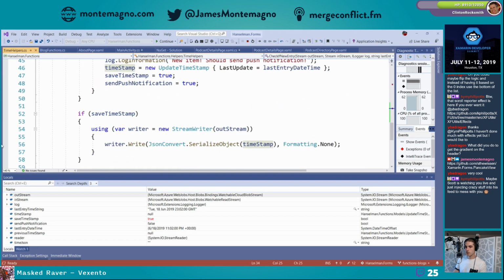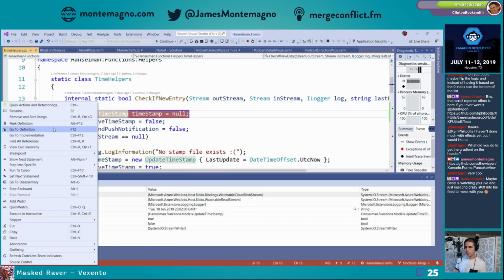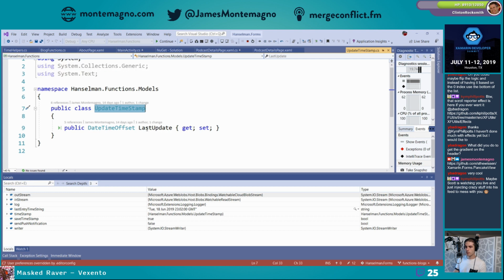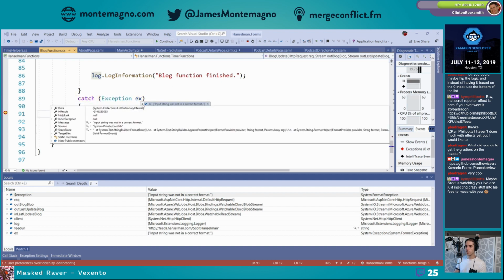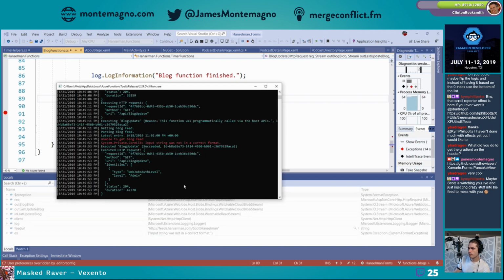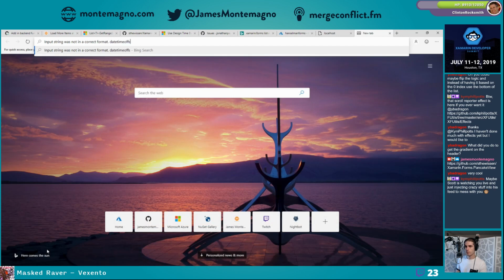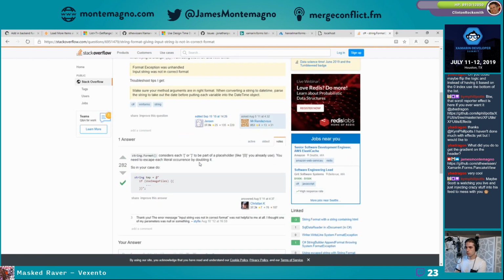And that, so it comes down in here. Date time offset. What does that mean? Input string was not the correct format. Text string builder. String format gives, no, that's probably not correct.